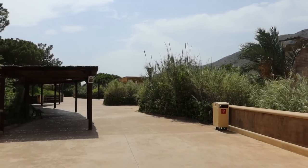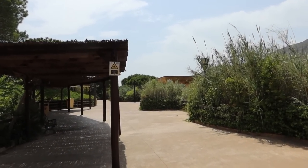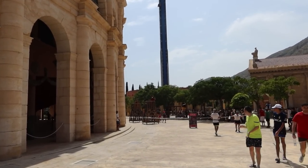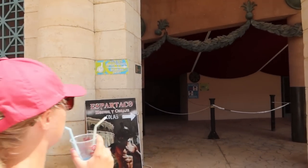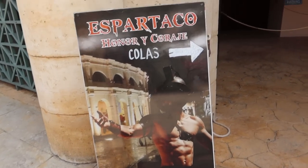Anyway, we're making our way now to go and see a show down in the big Colosseum at the bottom of the park. I'm looking forward to this. We've got some entertainment going on just over here. Getting all the kids dressed up in the costumes. Quite interactive. We're making our way into this big Colosseum to come and see this, Espartaco Honor de Courage.